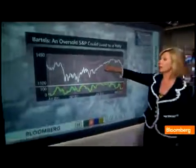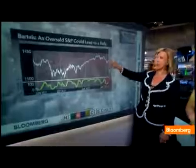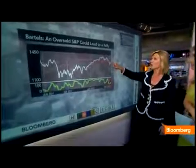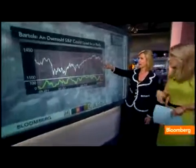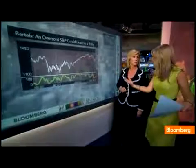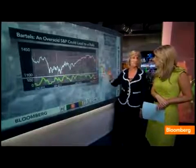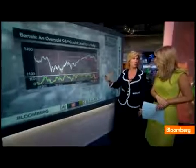But we still have a temporary problem. We have a lot of resistance up here. So our sense is we can rally up near 1340, but we think we're going to have to come back down and test this level. So what that indicator is telling you is we're set up for a rally, but don't expect anything really strong. That's correct. But we do believe later this summer we are going to have a strong summer rally.